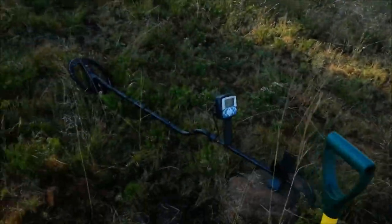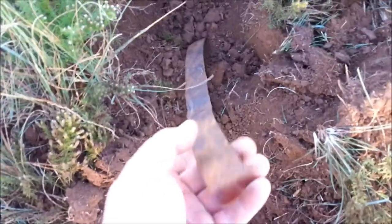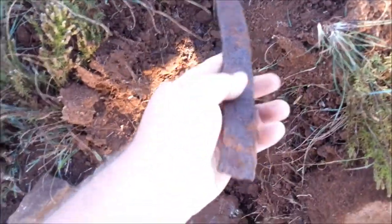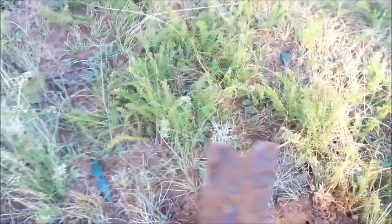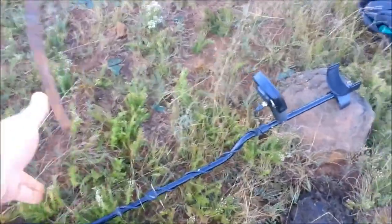Anyway, the first find, well, I'm in the process of taking it out, is something big. At this stage, it looks like a... Oh, it's coming. I'm just going to loosen it up a bit more. But it just looks like a piece of iron. Don't know yet. Okay. Well, as I suspected, just a piece of iron. Could have been a band going around a barrel, since I've got a little half a hole there. But yeah, nothing special. I'll pick that up on my way back. Down the hill we go!